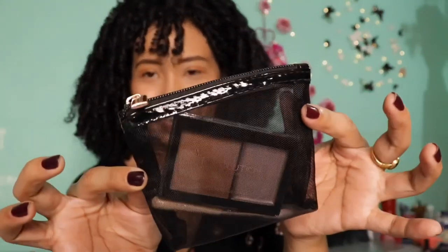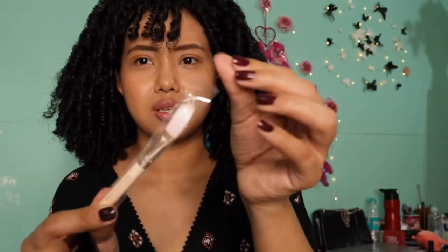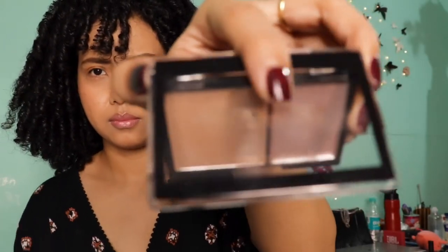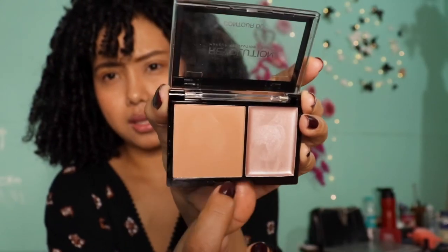Just how cute is this? Look, oh my god, so cute. Let me open it and see what's inside. Oh, stuck. Oh, they put a brush in as well. Oh, so cute. And this one is, what is this? Revolution Contour Duo. Is this cream or what? No, this one is powder. Oh, this one is cream. Okay, this highlight is cream and this one is powder.